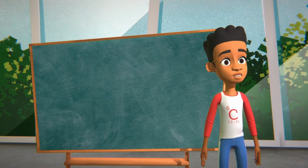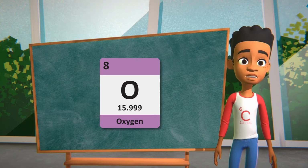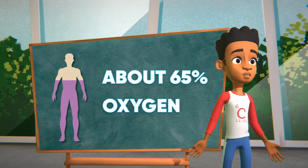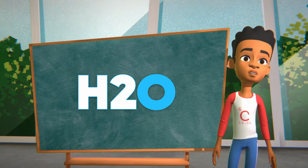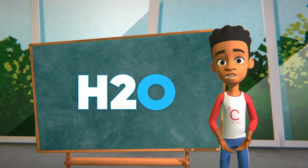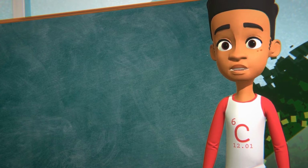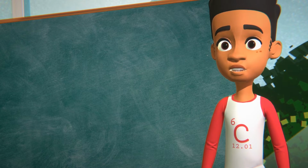Now, moving on to oxygen. I'm sure you've heard of oxygen before. What you might not know is that oxygen makes up about 65% of humans. It's also the other part of the chemical equation for water. It's the O in H2O. And we know how important water is. So like hydrogen, it makes sense that oxygen is an essential element of human life. We also need to breathe oxygen to survive. The chemical equation for the oxygen we breathe is O2.